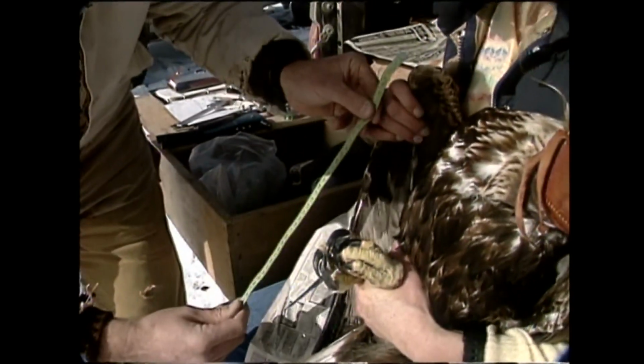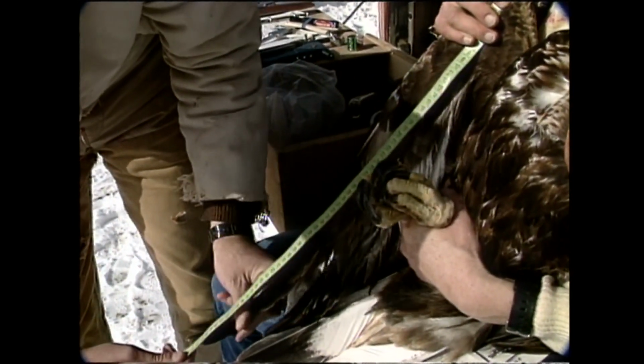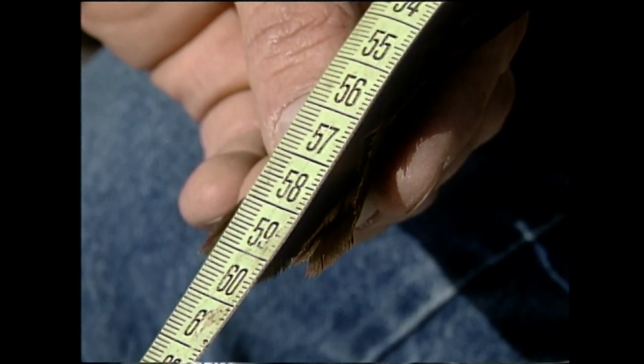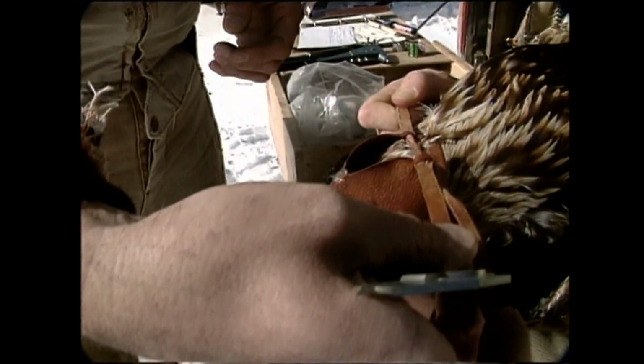Next, measurements are taken. This helps to determine if it's a male or female. In most raptor species, the female is larger than the male. A female would be more like 66, 67. The last measurement is a head measurement, so we'll have to take the hood off for that.